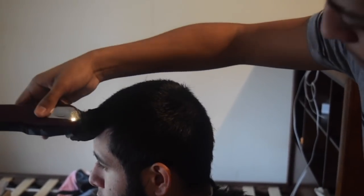Probably the thing that made me start cutting hair was due to the fact my mom would always mess me up every time. It never came out good. It always came out more like a bowl cut. So one day I just grabbed the clippers and I started cutting my own hair.